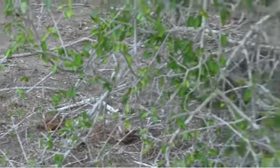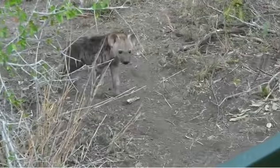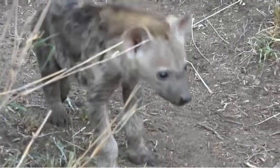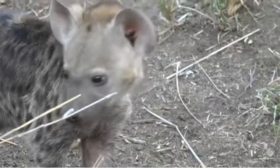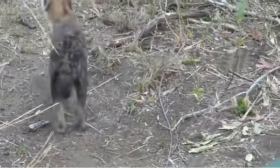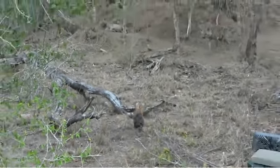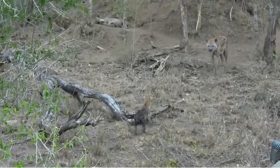Oh, they are so cute when they're this age. Much more closely related to bears and cats than they are to dogs. As you can see, that face and that spotted coat. Here comes one of the adults, also nursing quite heavily. This was not the hyena that November was nursing on.